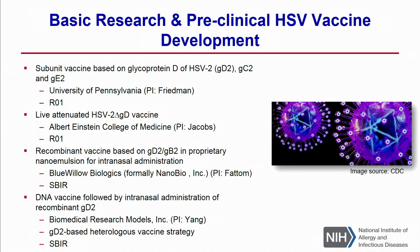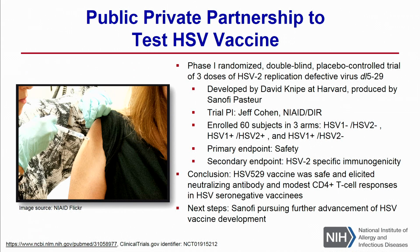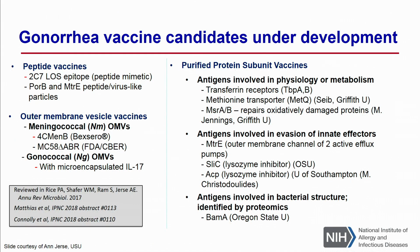For herpes simplex virus, there's a variety of approaches, from subunit vaccines to live attenuated to DNA vectored vaccines. And again, not only am I on the extramural side of NIAID, but the intramural side has recently completed a study. Jeff Cohen, our colleague on the intramural side of NIAID, has finished a phase 1 study of a therapeutic vaccine for HSV infection in collaboration with Sanofi Pasteur. The gonococcal vaccines, there's again a pipeline of development, similar types of things, subunits, outer membrane vesicles.